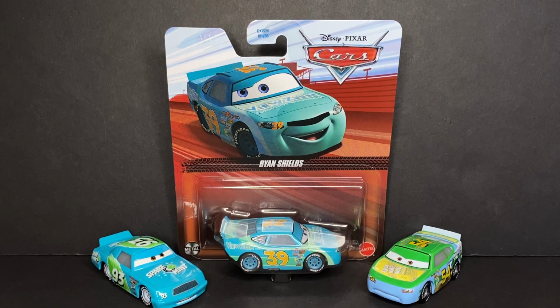I was finally able to find him today at my local Target. Unfortunately, my local Target did not have anybody else of case W. So that means I wasn't able to find the Race and Rescue Sarge or Red or the Rally Racers Jackson Storm. Very unfortunate, but I am at least very glad to have my hands on Ryan here.